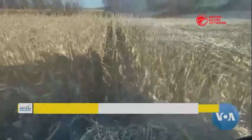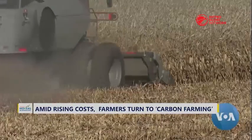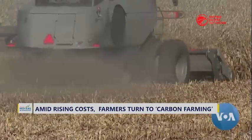We have cut back a little bit on inputs with this higher price, or try to be smarter about how we do things. Smarter farming is something Boston's family has experimented with for decades. We have played with cover crops to varying degrees of success. Every year you get different weather challenges.